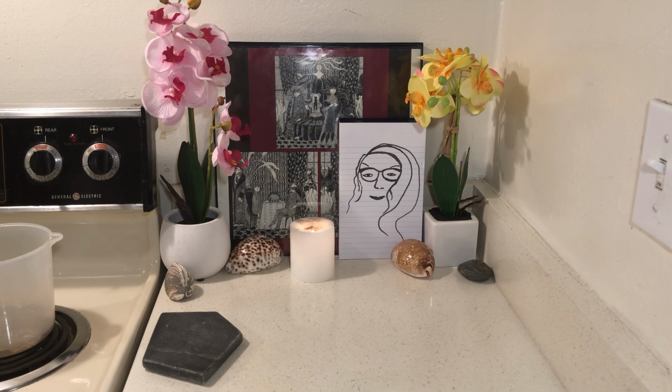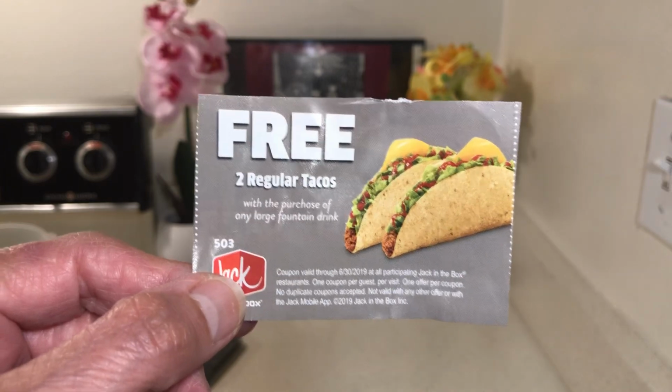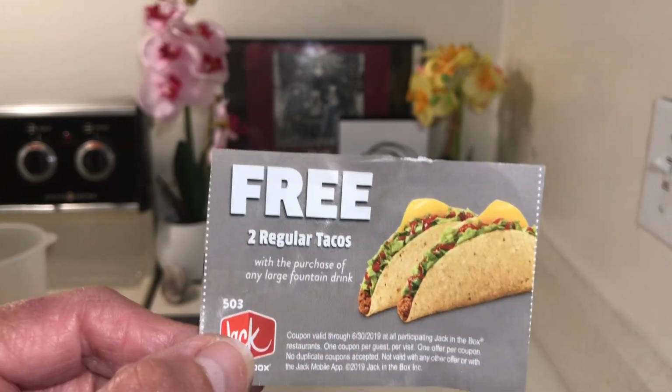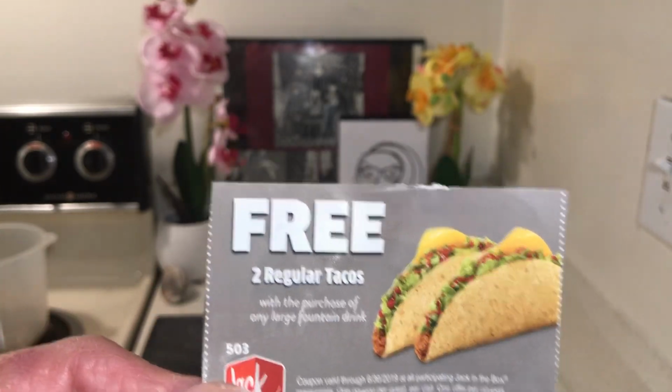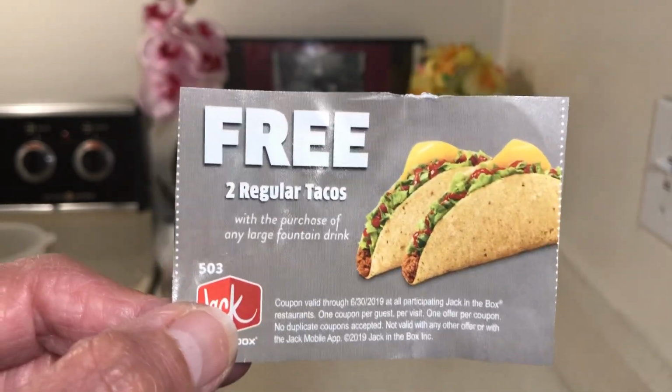Okay, number 50. I saved this one for last, and this is one of my best tips. Get fast food coupons. Okay, this one is if you buy a large drink at Jack in the Box, you get 2 free tacos.